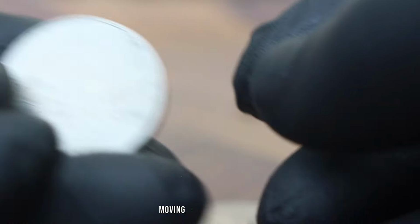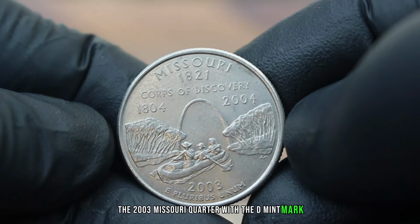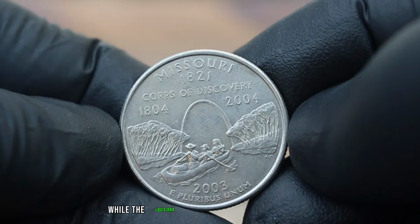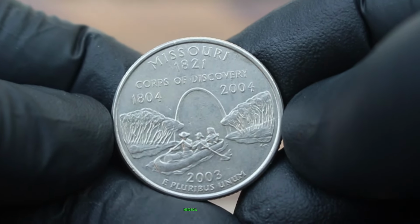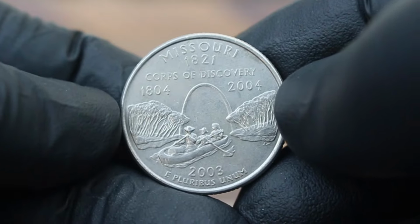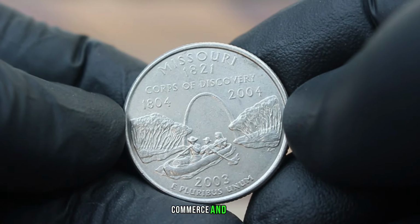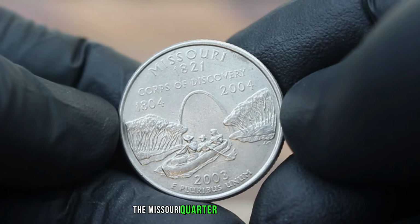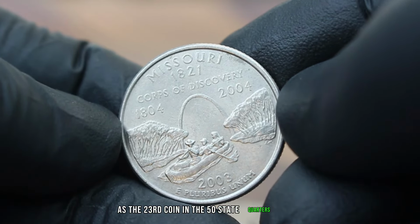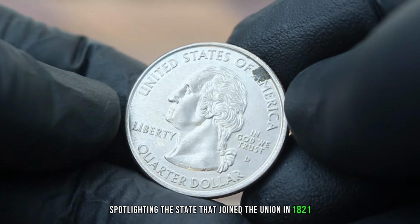Moving on to our next coin, the 2003 Missouri Quarter with the D mint mark, we find another gem in the 50 State Quarter series. While the Louisiana Quarter celebrates an enormous historical land deal, the Missouri Quarter honors a state known for its rich cultural heritage and pivotal role in westward migration, commerce, and music. The Missouri Quarter was issued in 2003 as the 23rd coin in the 50 State Quarters series, spotlighting the state that joined the Union in 1821.